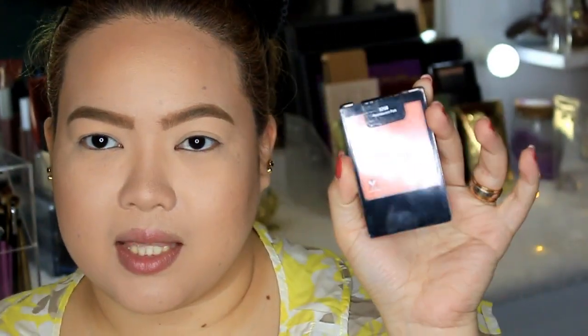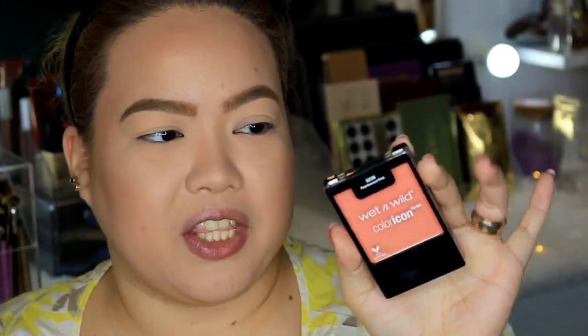Alright, now let's continue on with the face. Maglalagay ako ng blush. This is the Wet n Wild Color Icon Blush in the shade Pearlescent Pink. I'm gonna use just the same brush and clean it off dito lang sa back of my hand. This is another trick, like if you don't have a lot of brushes or tamad ka maglaba ng maraming brushes, this is a good trick to use.